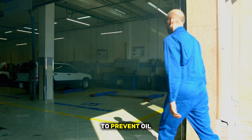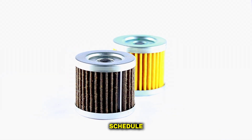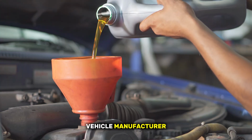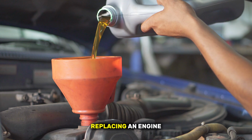The best way to prevent oil pressure problems is simple. Check your engine oil regularly. Change the oil and filter on schedule. Always use the correct oil viscosity recommended by your vehicle manufacturer. And never ignore the oil pressure warning light. A simple oil change costs far less than replacing an engine.